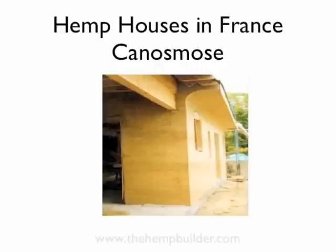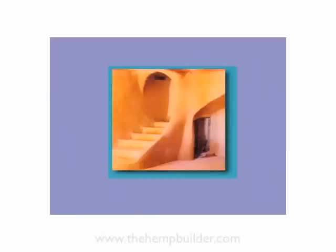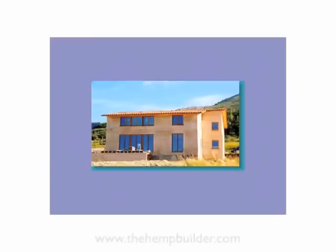We start with some from France from an excellent designer called Canismos. Here you will see a number of different features and colours on the walls, different types of overhangs and roofs. You will find framing made from bamboo, as in this example, as well as regular timber frame examples.